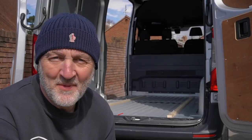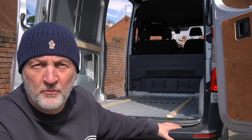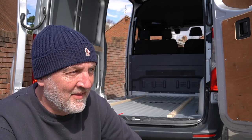So after the boss came back and did her inspection, we took the flooring back out and gave it all a good clean. All the floor is nice and clean now, and then we'll put some wood cross sections in just to secure that floor down to. So now it's insulation back in, and flooring back in, and I think that's done in terms of the floor.